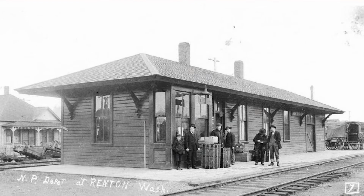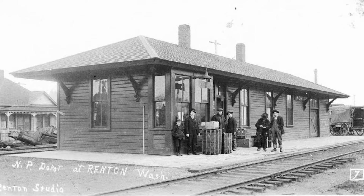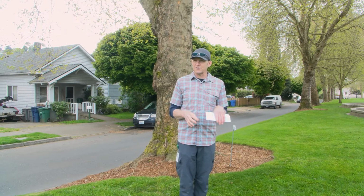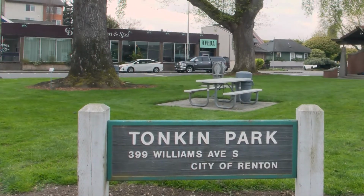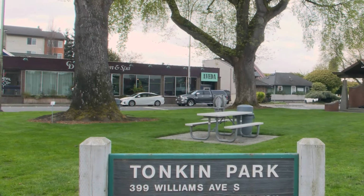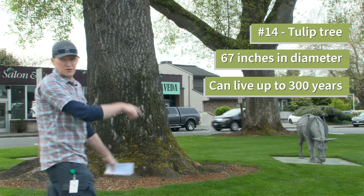So this used to be the site of two railway lines. That's what this was originally. But this land here was repurposed into a wonderful city park. We are in Tonkin Park now. This is site 14, and we have two amazing tulip trees here.